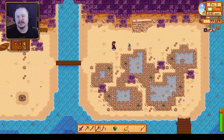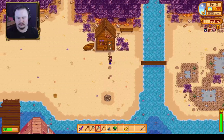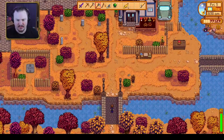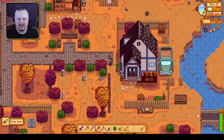Elliot. So we've got an empty plot where the bok choy was. Yes, so if you pop into the chest seed area, you can just run through the stuff and let me know what we got, and we can figure out what we want to put in.